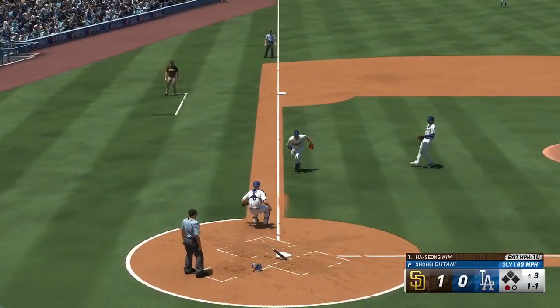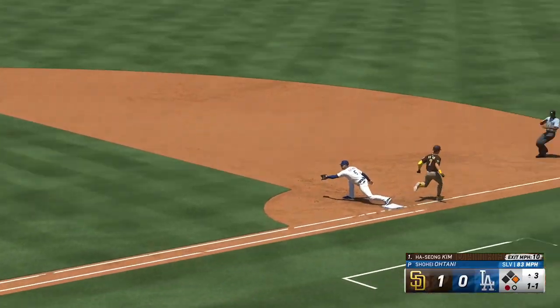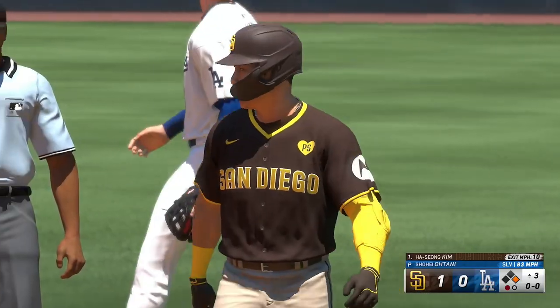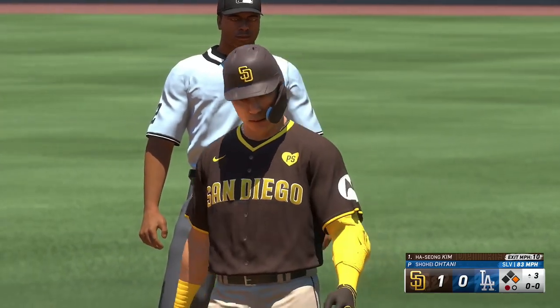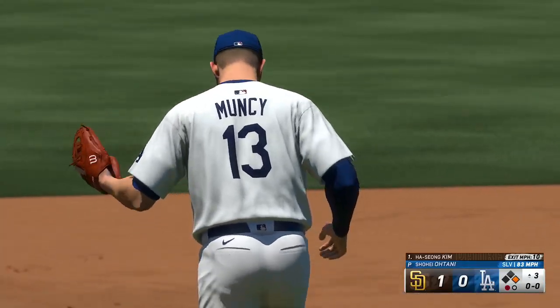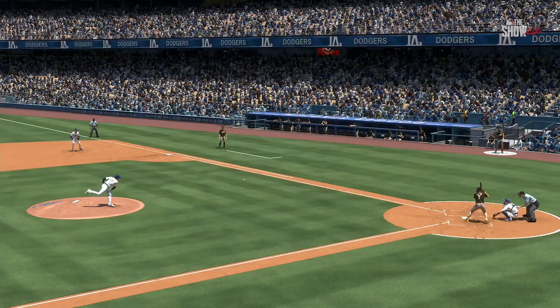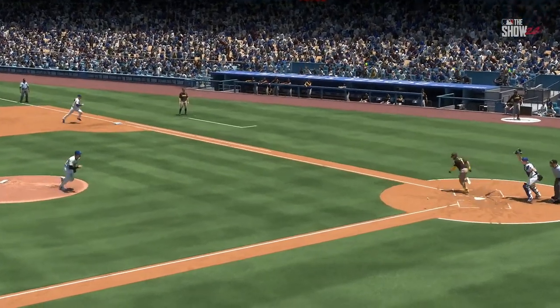Trying to bunt his way on. Grabs it barehanded, and he beats it. That's a hit. Great try there. He was racing down the line and probably didn't assume he was going to be safe until his foot hit the bag and looked up for the umpire. Nice bunt and great hustle to get himself a knock.